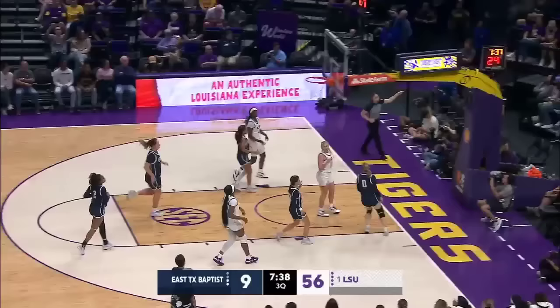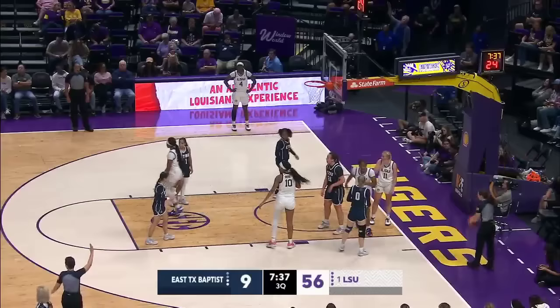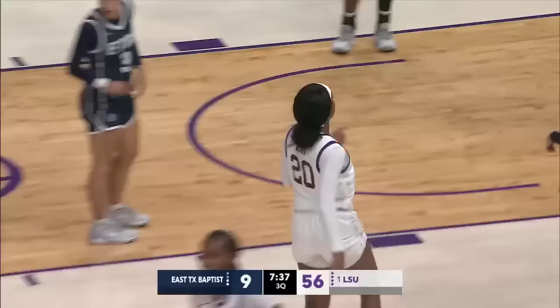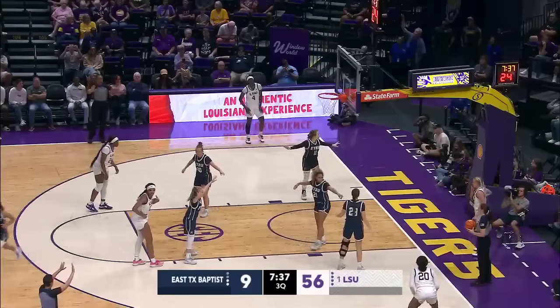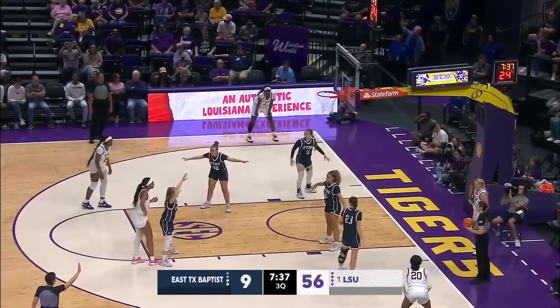Janae Kent will check back in for LSU. And Michaela Williams, I think, is going to get a breather. I think she did a couple things coaches might want to visit with her about in that last little stretch there. Yeah, on the defensive end, I think she looked for a switch and it wasn't supposed to be a switch, and on the offensive end she just should have given that pass up a little bit sooner.